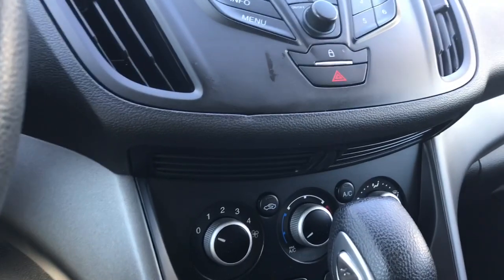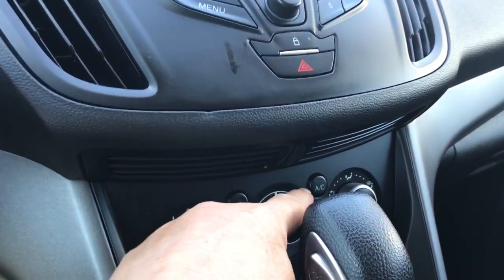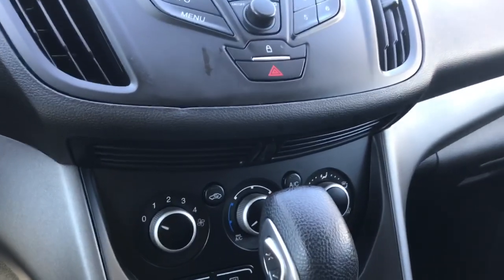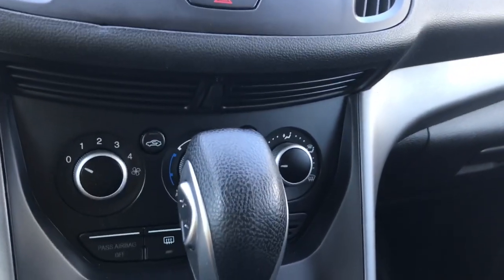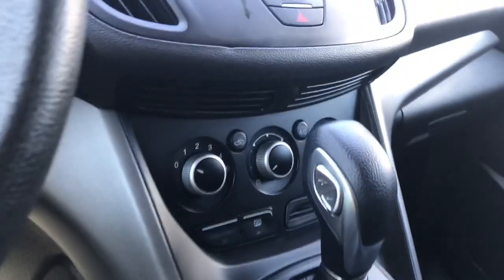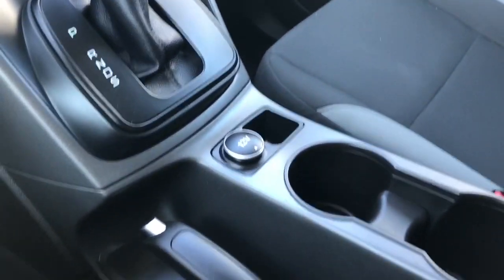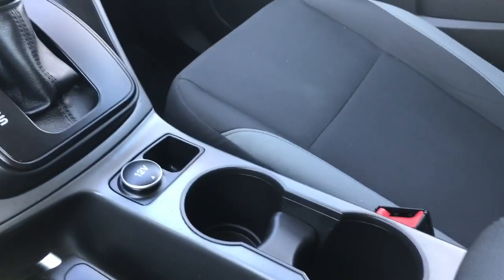Down below you're seeing your climate control, and you have your AC as well as max AC and front defrost, and then you have your fan off to the side as well as the temperature. You have an automatic select shifter and a 12-volt there with a little cubby and a couple of cup holders. Emergency parking brake is right beside you, and then your armrest opens up, and inside you've got a little bin.